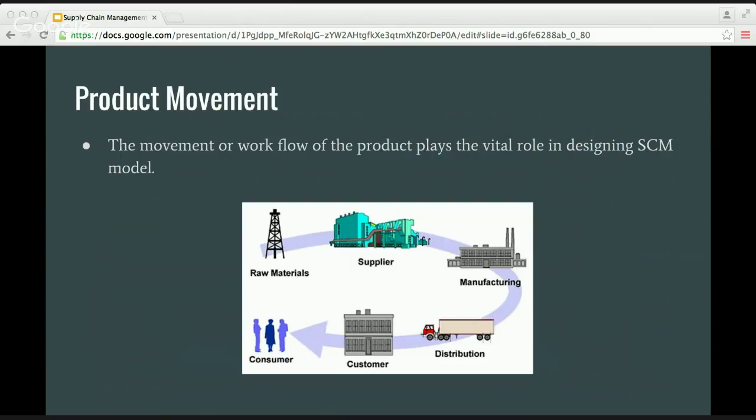Let's start with product movement. The movement or workflow of product plays a vital role in designing supply chain models. Movement of the product needs to be managed well to achieve success in any business. Timely movement of a product from one unit to another, appropriate quality checks at each point, and quick deliveries are key components to completely satisfy customer needs. Supply chain management must help to define the process of product movement.